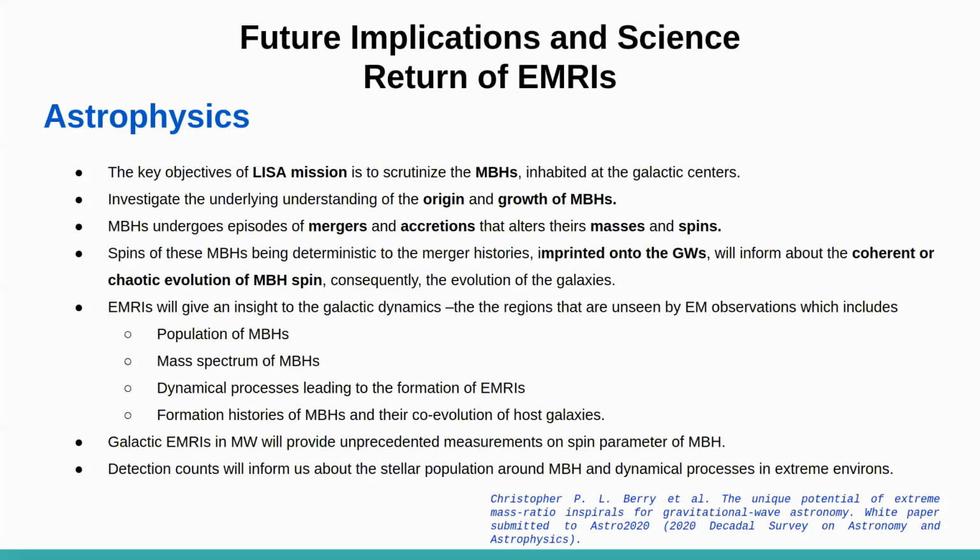We also expect such systems to be present in the Milky Way galaxy, and even if one extreme mass ratio system is observable in the LISA band from our own Milky Way galaxy, that will be robust, and it will give us a lot more information in the extreme relativistic regime. We can also test general relativity in those regimes, and we can also get to know about the extreme environments in the galactic centers and their dynamical processes.